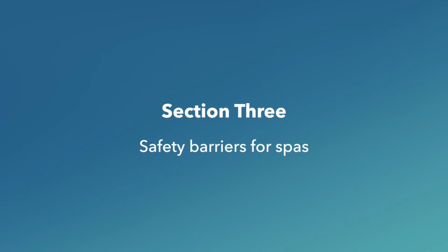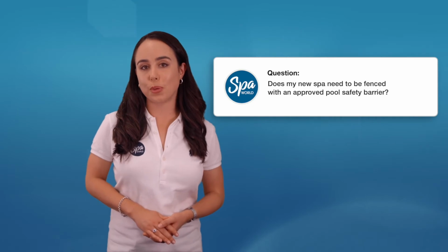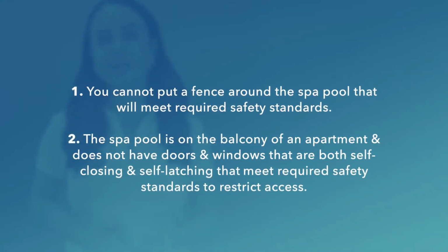Section 3. Safety barriers for spas. Does my new spa need to be fenced with an approved pool safety barrier? If you live on a residential property that is less than 1.8 hectares, you must have a lockable, purpose-built spa cover if, number 1, you cannot put a fence around the spa pool that will meet required safety standards, and 2, the spa pool is on the balcony of an apartment and does not have doors and windows that are both self-closing and self-latching that meet required safety standards to restrict access. These requirements also apply to portable spas.